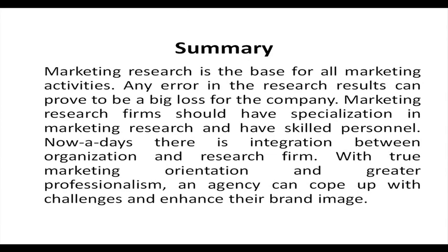As a summary, marketing research is the base for all marketing activities. Any error in the research results can prove to be a big loss for the company. Marketing research firms should have specialization in marketing research and have skilled personnel. Nowadays there is integration between organization and research firm. With true marketing orientation and greater professionalism, an agency can cope with challenges and enhance its brand image.